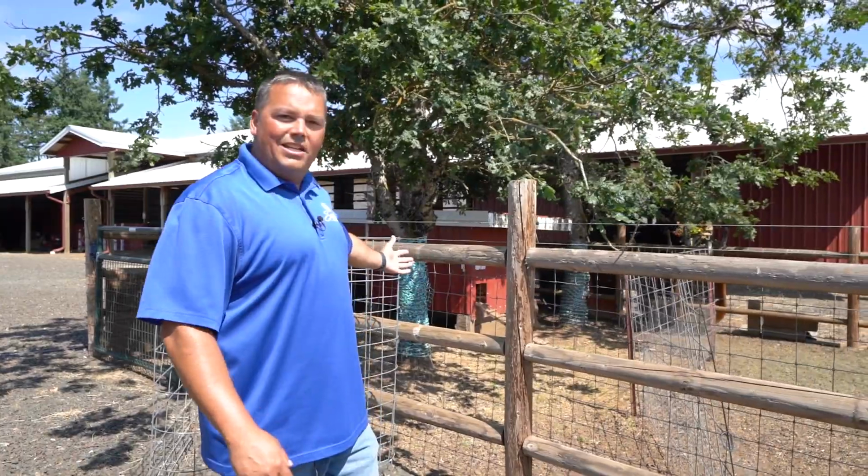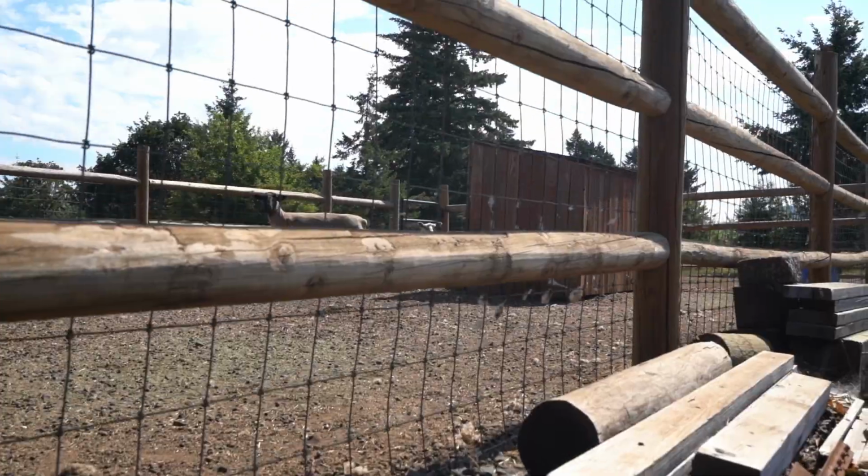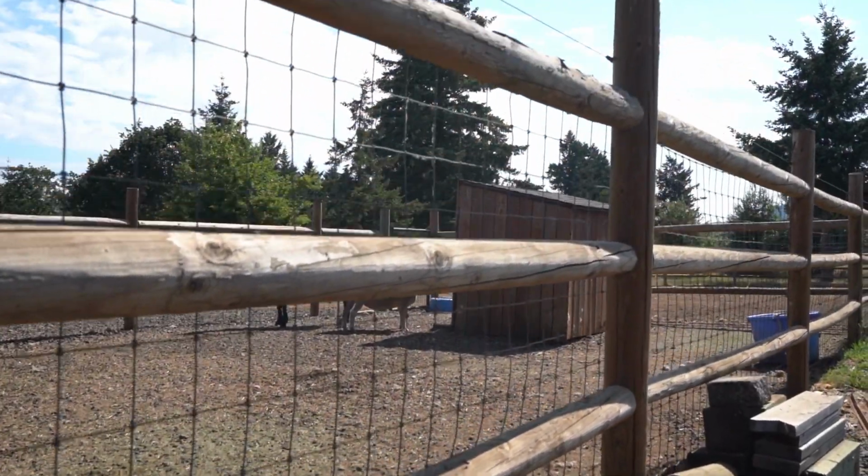Behind me here, we have a nice little chicken coop for all those hens, making sure they got a good dry spot to be laying them eggs. Cross-fenced here, where we have a nice sheep shed as well. Lots of options out here, whatever use you may want.